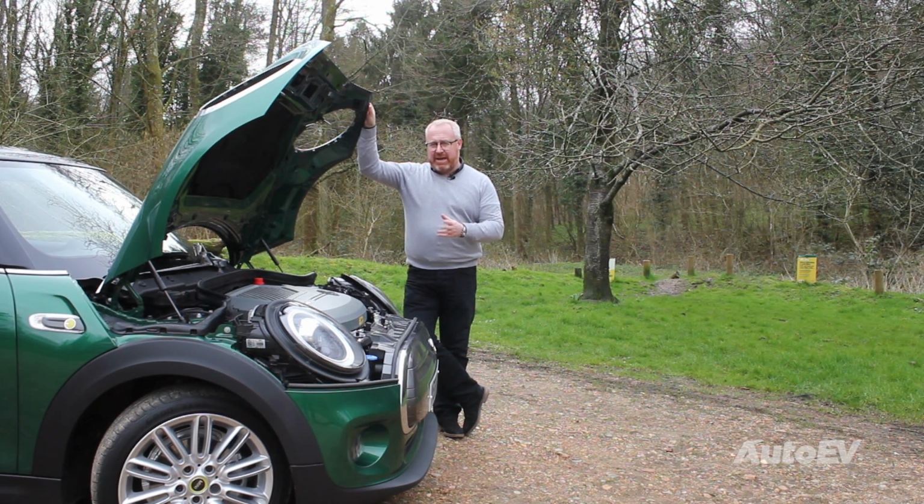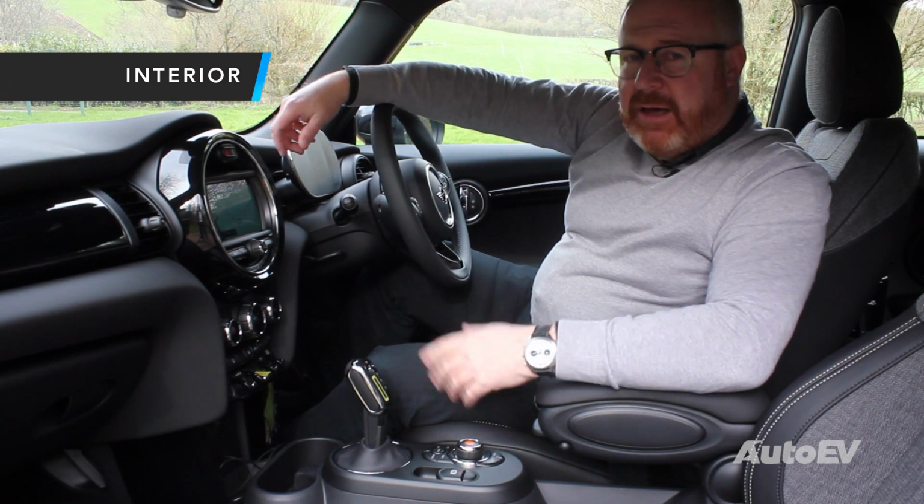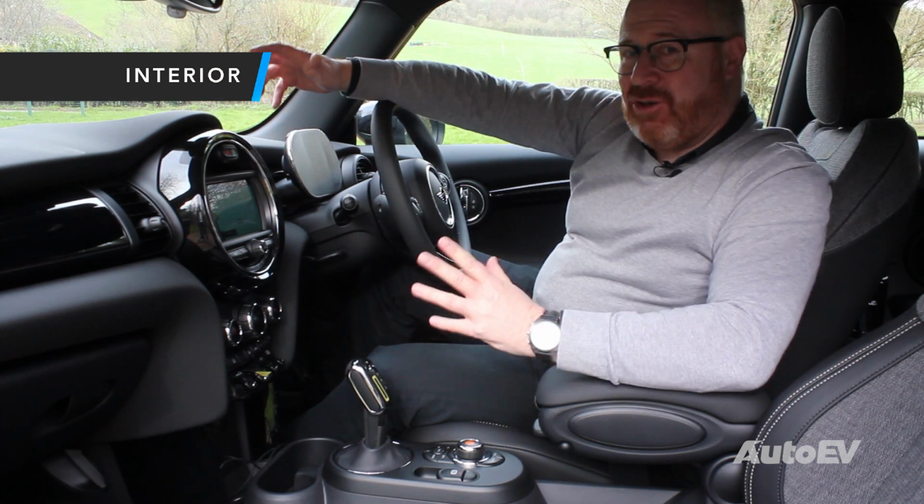0 to 80% from a charge point should take around 36 minutes from a fast charger, or from a 7 kilowatt wall box you're probably looking at the same percentage going into the battery in just over 3 hours. Another point of familiarity is the interior, which is a good thing.